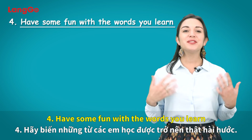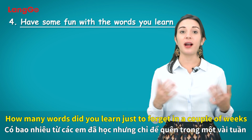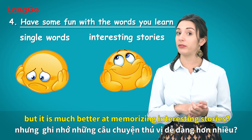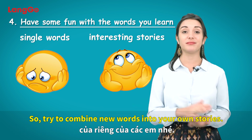Number 4, have some fun with the words you learn. How many words did you learn just to forget in a couple of weeks? Because our brain doesn't like memorizing single words, but it is much better at memorizing interesting stories. So, try to combine new words into your own stories.